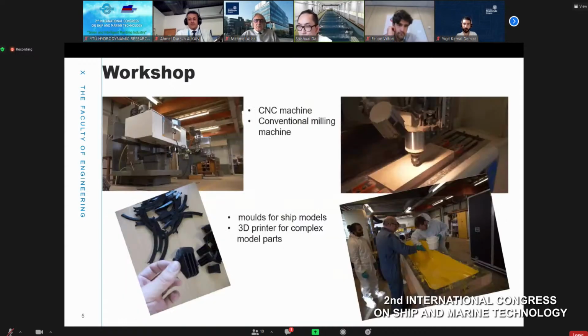So we have a workshop equipped with both modern CNC machines and conventional machining. With the help of our experienced technicians, we can build 90% of the models by ourselves. For ship-like structures, we use the composite mold method, as shown in this picture.